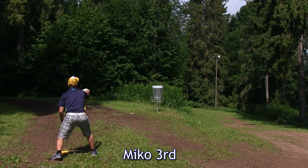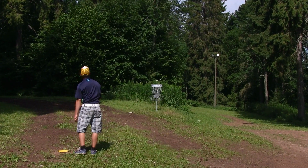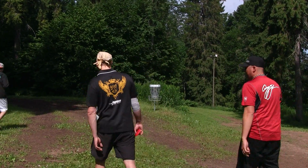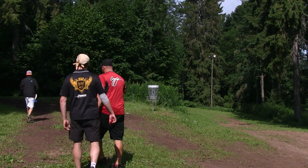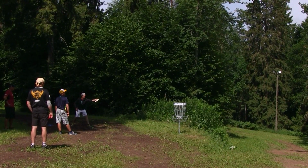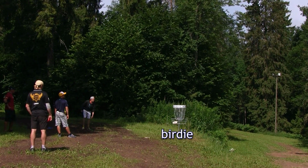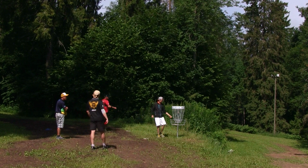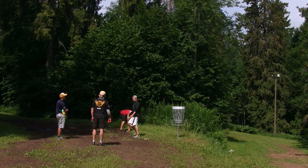Miko has an eagle putt, Garrett. Oh, that's his second legitimate eagle putt, right? Second eagle putt of the round. Yeah. It's got to be frustrating to not capitalize on them. But what can you do? Yep. Teemu Nissinen with the tap-in bird. Avery tapping in his par.